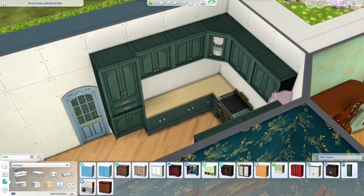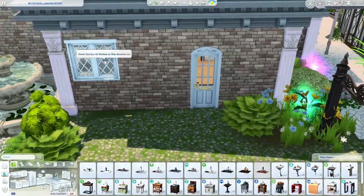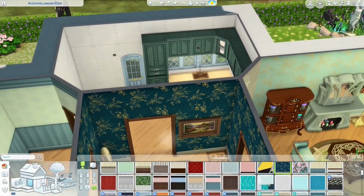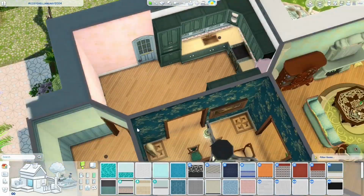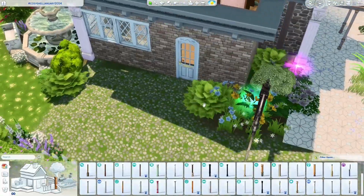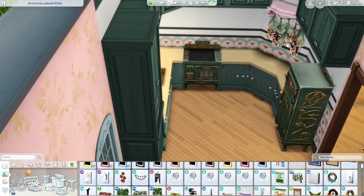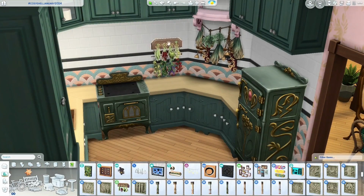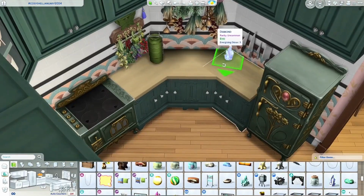Here's the kitchen. Went for a nice little U shape in here. I think it's a good size. Put a lot of little decorations in the corner there for those cabinets that are stacked on top of each other. I don't think those would be super functional anyway, so I just threw a bunch of decorations there. I believe it's the counter on the left of the sink. I think that's the one I left completely open, so it's a perfect spot for your Sims to do their mixing and cutting.